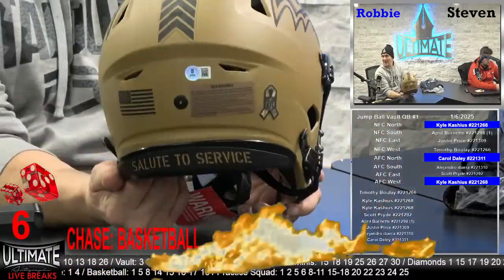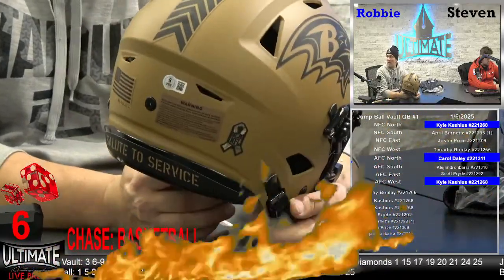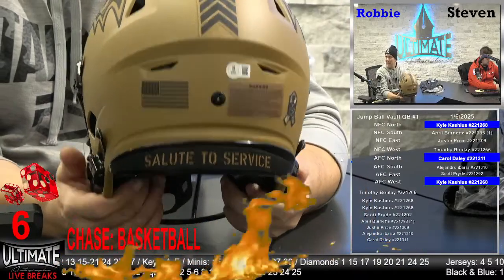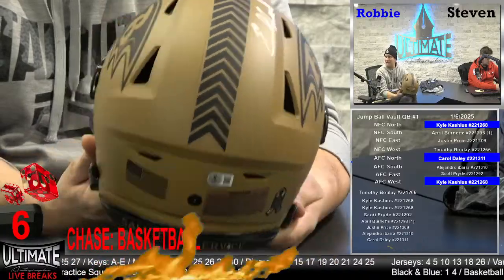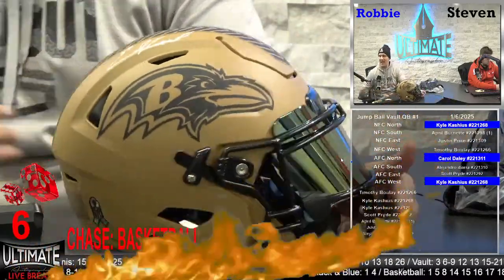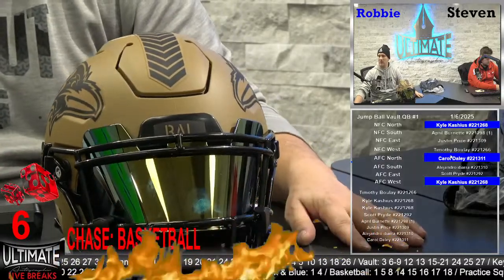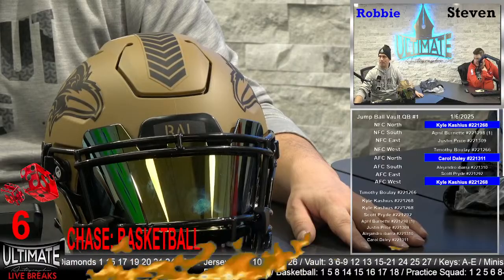Also has the Beckett cert on the back. The USA flag. The NFL ribbon to salute to the service also on that. And all of those chevrons right down the center of that helmet here. Speedflex inside, what the pros wear. Nice hit. Carroll doubling up in the AFC North with the beautiful visor on the front too. Nice job, Carroll. I love that Speed Flex, the salute to service, the whole nine.